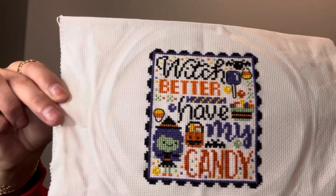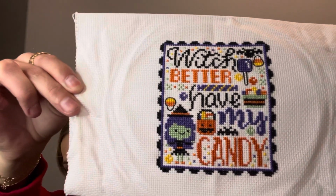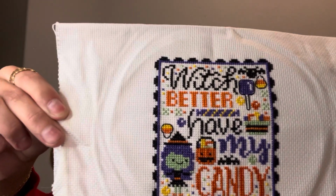This was stitched on 18 count oatmeal Fiddler's cloth, I think, using the called for colors. It's cute. All right, next up is Which Better from Frosted Pumpkin Stitchery. I stitched it on 16 count White Aida using the called for colors. And because I stitched it on white, I did the back stitch around the candy.